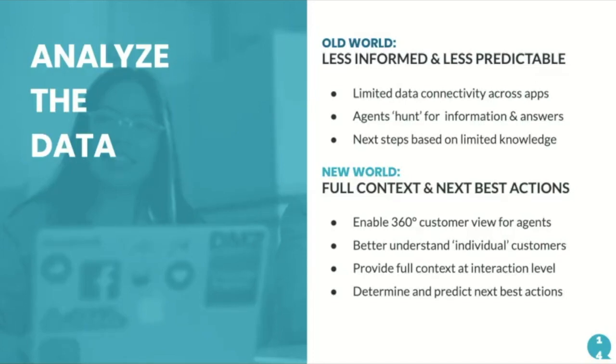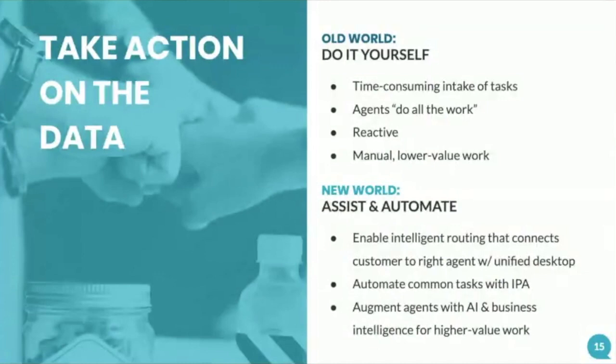So that's really where you get into step 3 and taking action. And the data integration is great, and having your data in a central place is great. Knowing everything, or as much as possible, is great. But if you don't take action, it doesn't really matter. And that's really the key here. And that's where process automation can come into play. That's where smarter decision-making can come into play. And really moving from this old world, a little bit of where agents are in this do-it-yourself world. They're taking a lot of time.